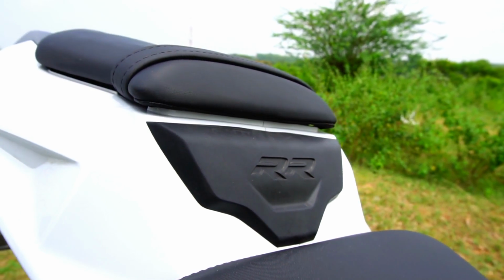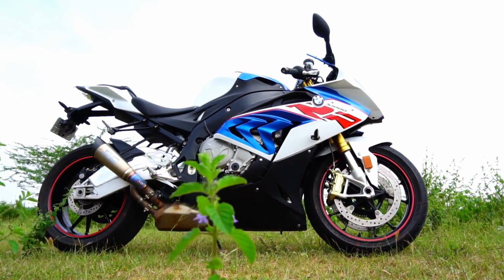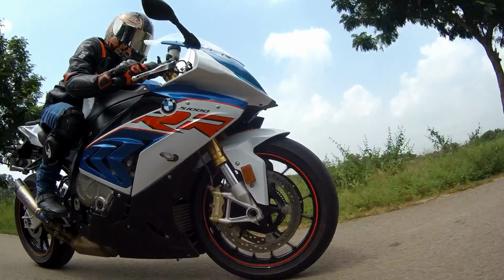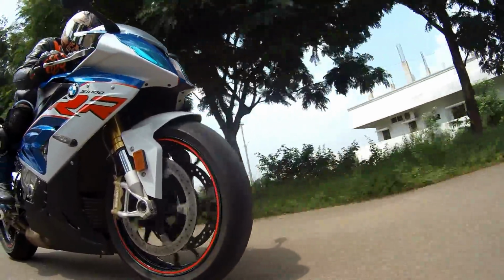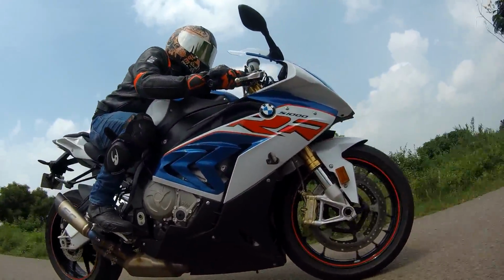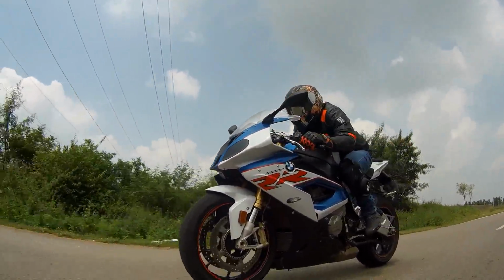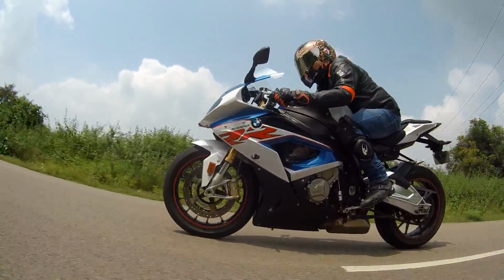Talking about the wheels and tires, we get 17-inch wheels with a 120/70 tire up front and a 190/55 tire at the back. The tires offer superb road grip even while tackling sharper corners. Seat height is 815mm, which is why I was left tiptoeing most of the time, and I'm just over 5 feet 6 inches tall. Ground clearance is 140mm, and while riding this bike, by being a little cautious, I could clear some average size speed breakers without the bike scraping its bottom.